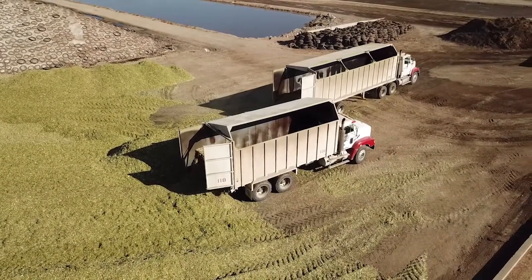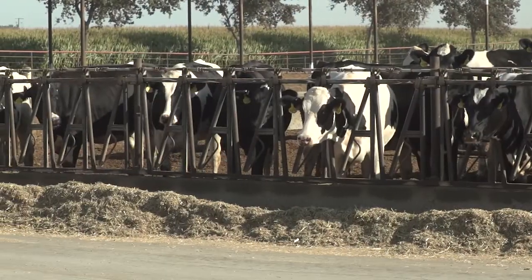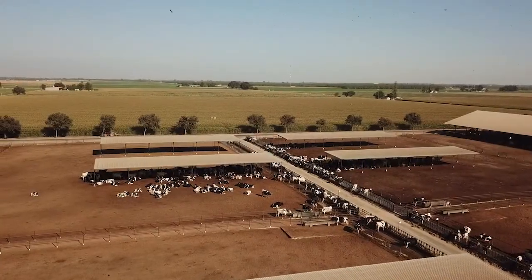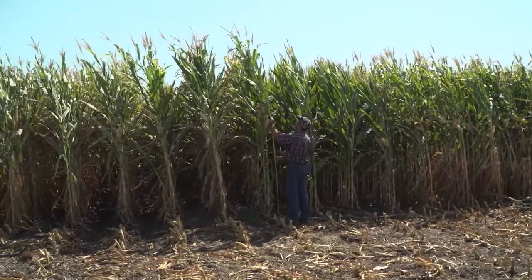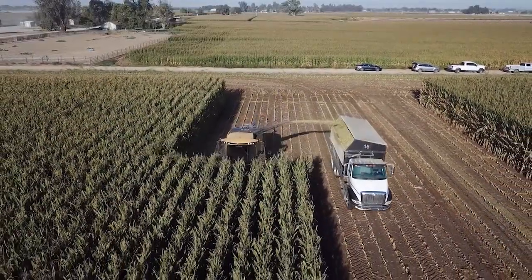A silage pile is a common sight at beef feedlots and dairy farms across the country. That's because whether they're beef or dairy cattle, they need high-quality feed. In the dairy country of Central California, the corn grows 14 feet high, and chopping corn silage is a fast-paced, demanding job. We've got hot days and very, very fertile soil that we can grow really tall hybrids.